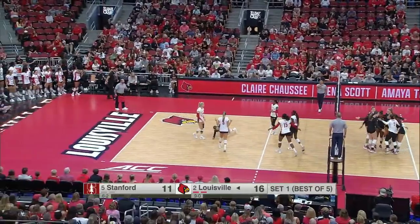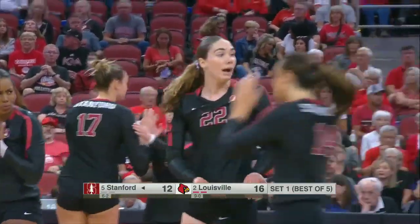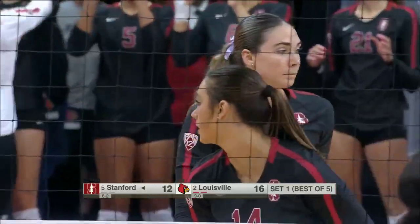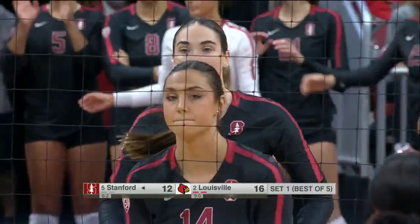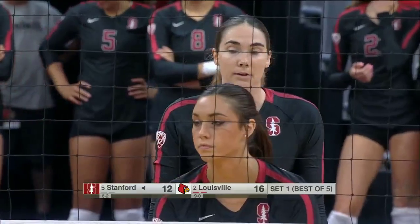Really nice play. Not only receiving, but attacking. The All-American coming back, number 22, Katie Baird. The redshirt senior out of Indianapolis was part of the national championship team back in 2019, as was Kendall Kipp. Didn't play a very big role on that team that was led by Catherine Plummer.